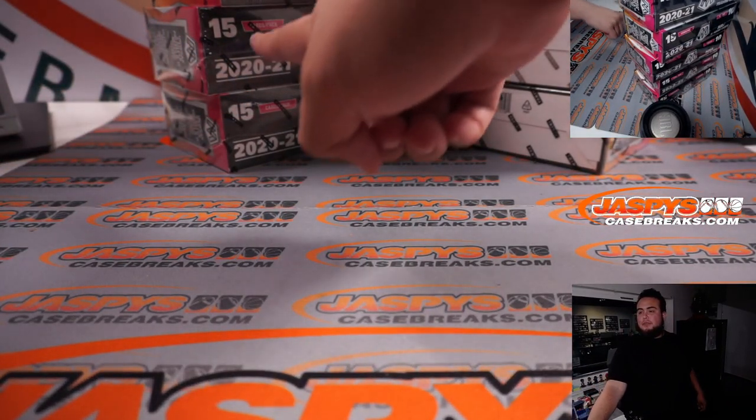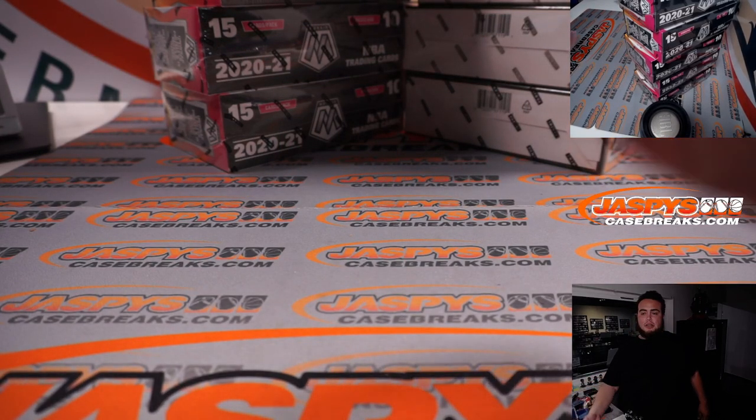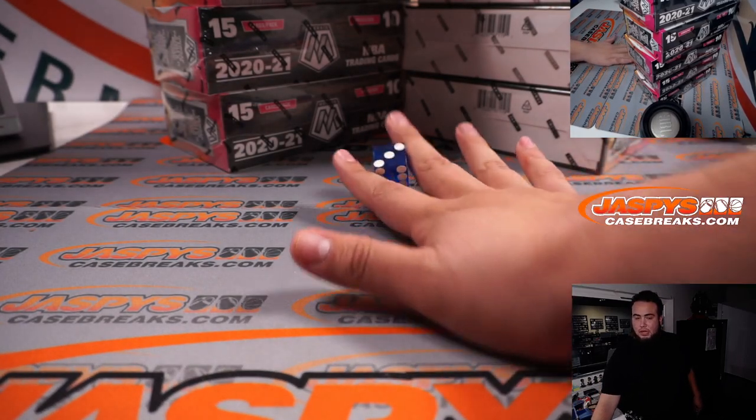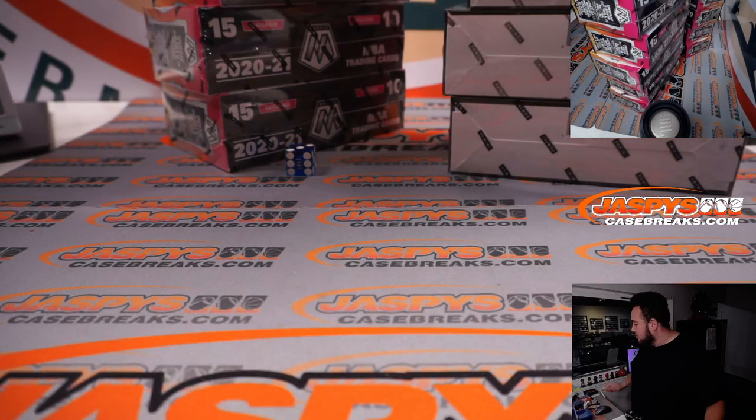So 1, 2, 3 for the left side, 4, 5, 6 for the right to determine which 6 boxes we're using here. Here we go. And it is a 3. 1, 2, 3. These right here will be used for Pick Your Team number 3. I'll just draw a little line through here, so you guys know that those are from the same case.